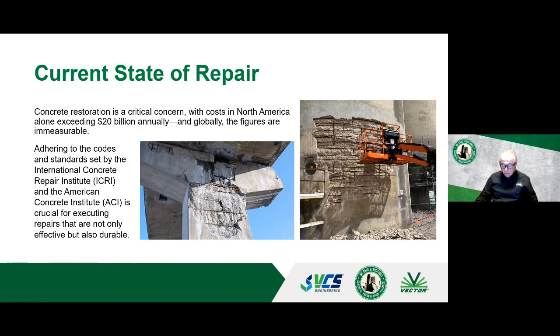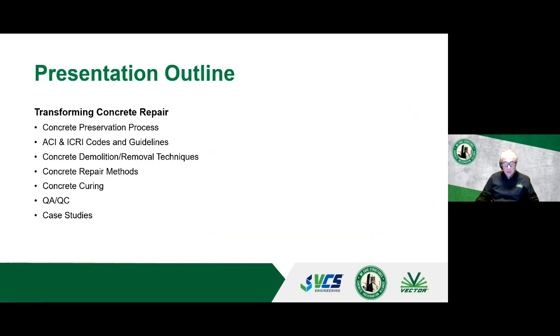So these organizations, as you see here, have been in place at the forefront, advancing the knowledge, skills, and techniques necessary to enhance the quality of concrete repair, restoration, and preservation. We'll go through all of them. Here's our presentation outline. We're going to go through the preservation process, the guidelines and the codes, talk about removal, repair methods, curing, QA, QC, and a couple of important, interesting case studies.